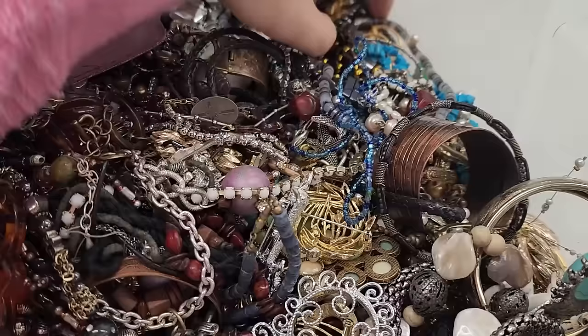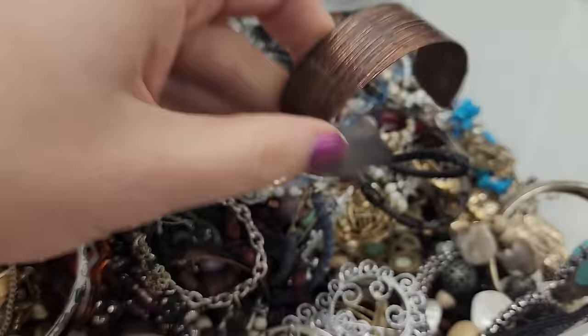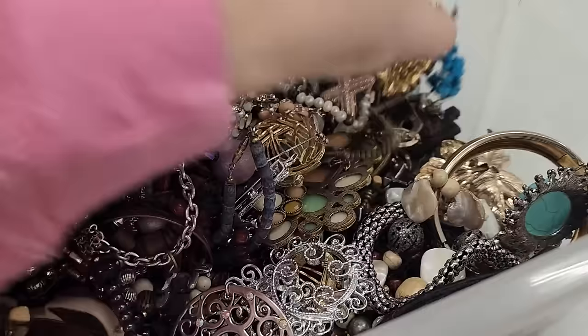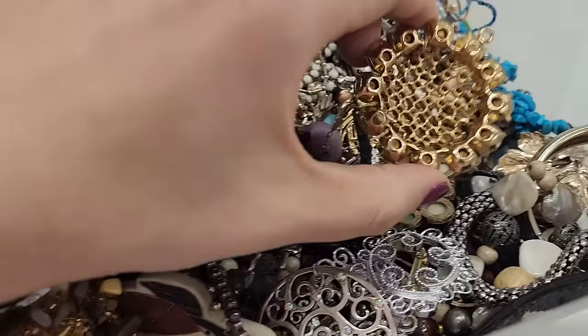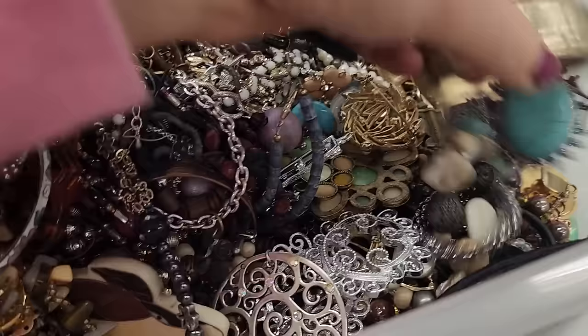Some heishi beads. A copper cuff. If it says genuine copper, I would get it, but that one doesn't. Ooh, look at this. This is broken, but look at these monstrous... It looks like a pendant. That is really pretty, though. I mean, if you live nearby and you need some rhinestones to fix a piece.